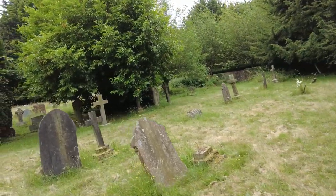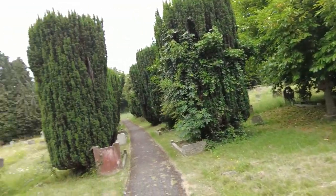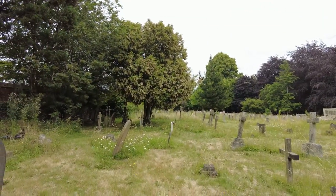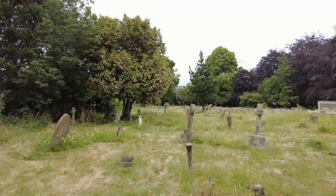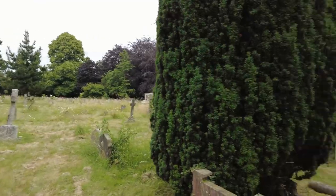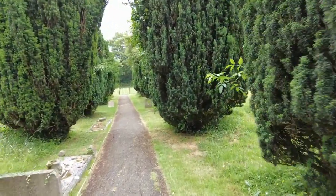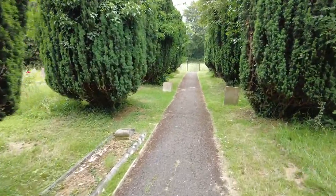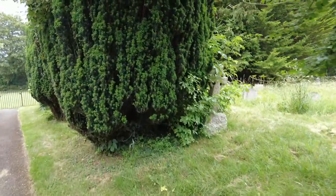Clearly the oldest part of the graveyard here. Look, it goes right down into the distance. A couple of ladies over there cleaning up and strimming by the looks of it. A really lovely walkway here with the fern pine trees, or fern trees, and gravestones running around the edge. It's a lovely place.